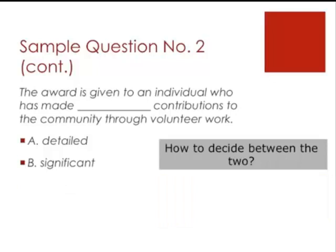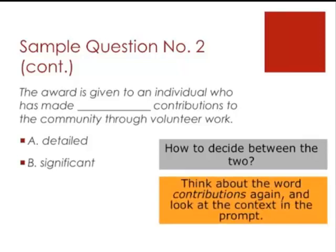So in this case, now we've got two choices. How do we decide between the two? Well, one thing I suggest for these types of collocative ideas is, first off, try the words in the blank themselves. And then, of course, think about the nature of the word contribution. Finally, look at the entire context.